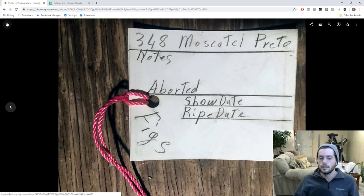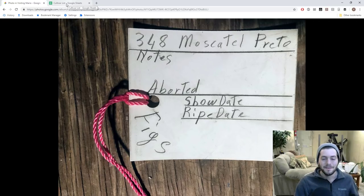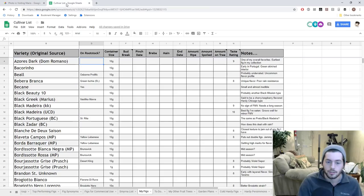And then at the end of the year, he collects all these tags, right? Because he's already got one on the plant that has the variety name, but he'll take off that second tag, bring that in the house, and then put that into a spreadsheet, and he keeps track of all this for years, right? And then this helps him make decisions on what he should keep and what he shouldn't.